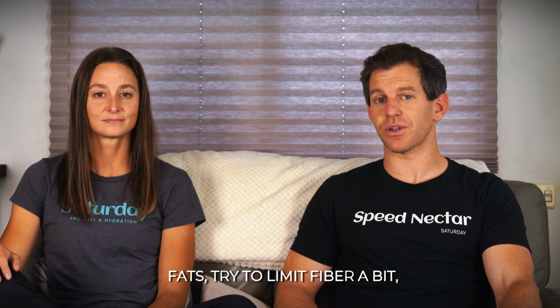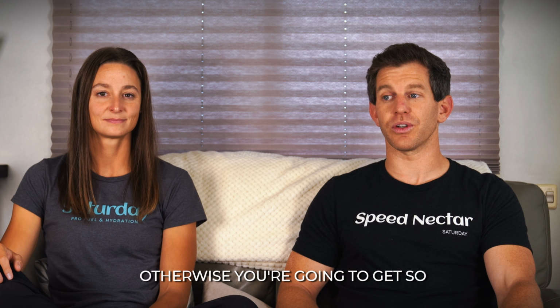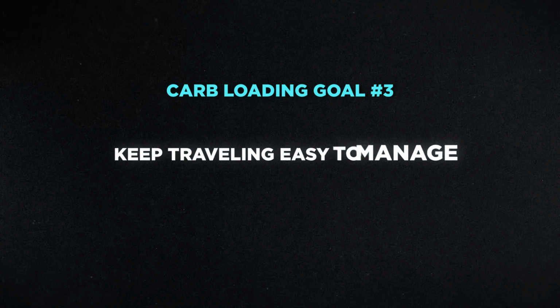Try to limit fats, try to limit fiber a bit, otherwise you're going to get so full that you can't actually carb load. Goal number 3, keep traveling easy to manage.